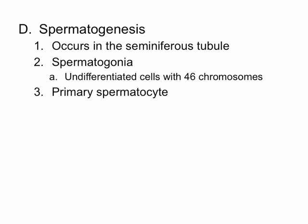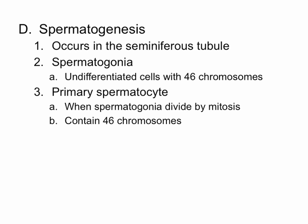The spermatogonia then are going to differentiate and become primary spermatocytes. They're going to divide by mitosis, which is simply increasing the number of cells. We have not done any chromosome division yet, or decrease in chromosome number. These cells, again, contain that 46 or normal number of chromosomes.